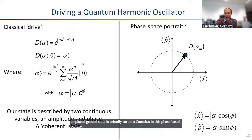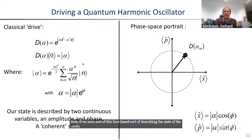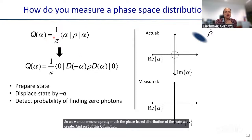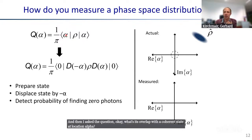Now, if we have this phase space describing the state of the cavity, we have to have some means of actually measuring the state we have there. One of the ways to do it, and I think the easiest one to understand, is to measure the so-called Husimi Q function. So we want to measure pretty much the phase space distribution of the state we create. This Q function is defined, as you can see here on the left. I create some state rho in the cavity, and then I ask the question, okay, what's its overlap with a coherent state at location alpha? And that's the value I plot in phase space.